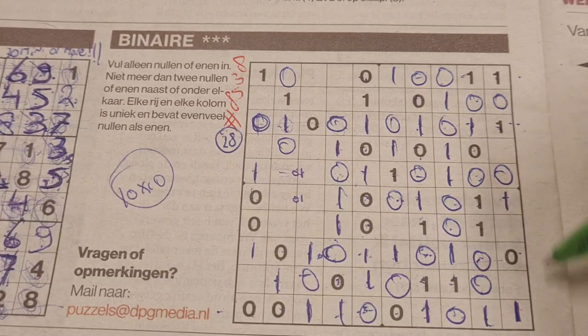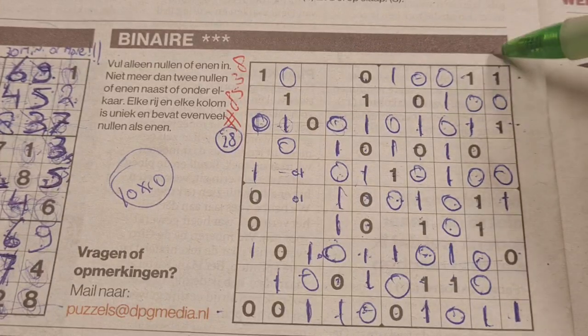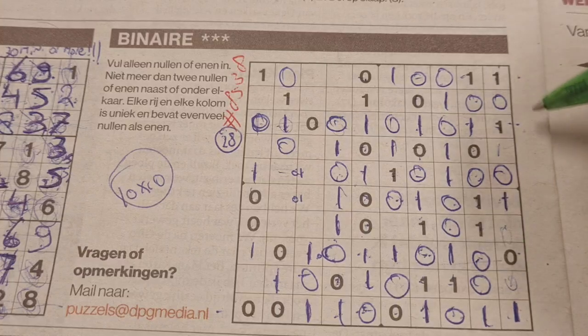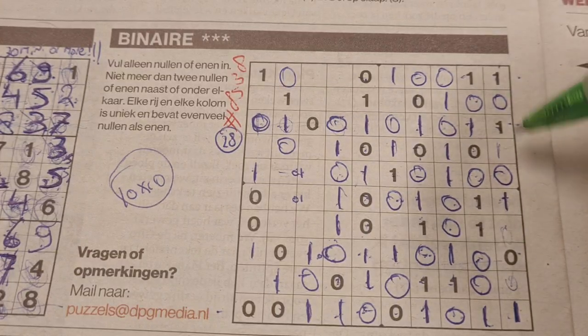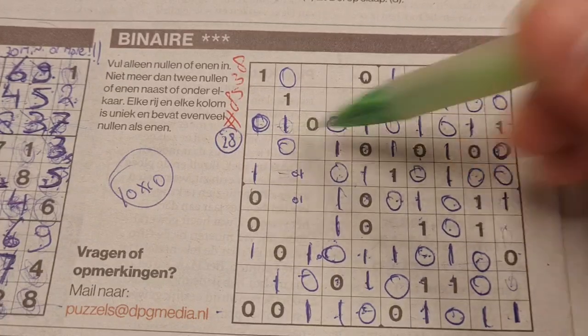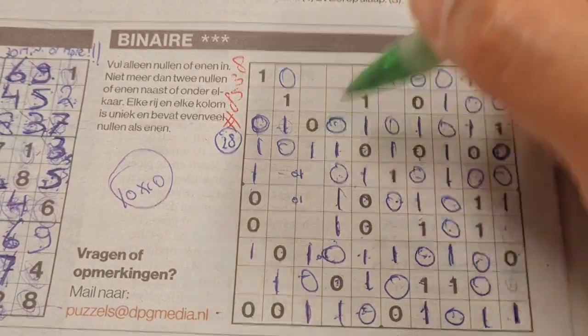One, two. We have here 1, 2, 3, 4 ones. If I place number 5 there, then we have 3 O's in a row in the last column. Not allowed, one of the rules. So this can be one. There should be an O. 1, 2, 3, 4, 5 O's. So the rest are ones.